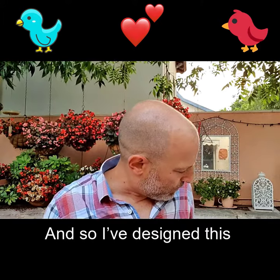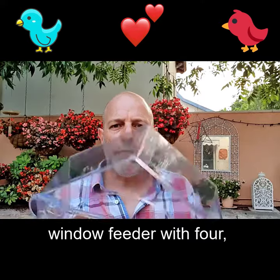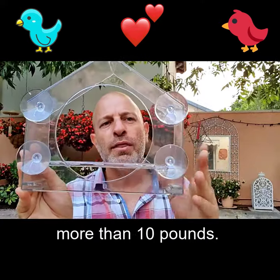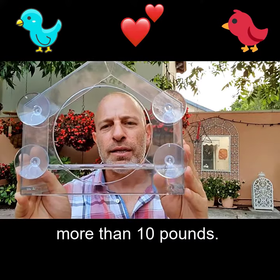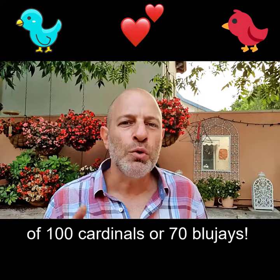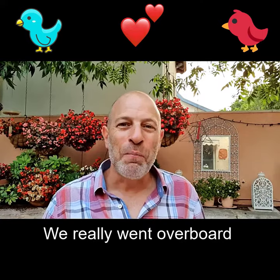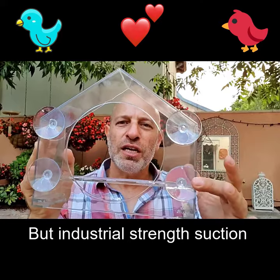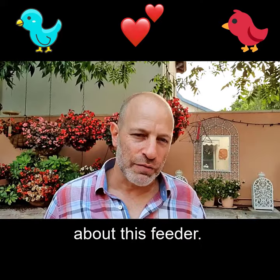So I've designed this window feeder with four 2-inch suction cups that can easily hold up more than 10 pounds. That's about the weight of 100 cardinals or 70 blue jays. I mean, we really went overboard on this one. But industrial strength suction is not the only amazing thing about this feeder.